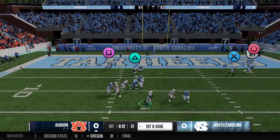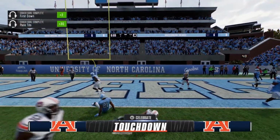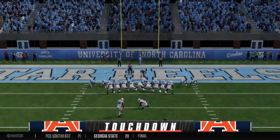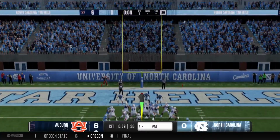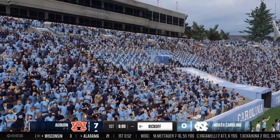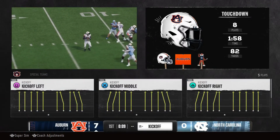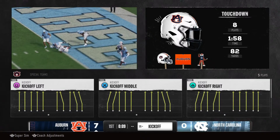Looking to throw. Feeling some heat. Hit as he throws. And he's got it. Touchdown, Tigers. That is tremendous toughness there by the quarterback because he knew he was going to get drilled. He hung tough in the pocket and delivered a strike for the touchdown. And the extra point was good to finish things off. Auburn 7, North Carolina 0.